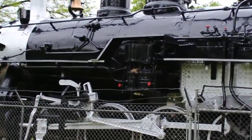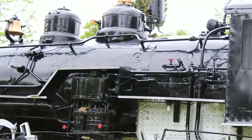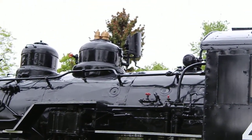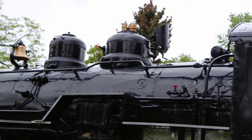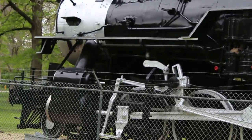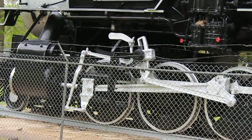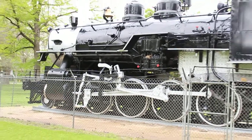But I'll zoom in here. You can see the air pumps there. Moving upwards, you've got the poppet valves, the dynamo, and the whistle. You've got the bell and the headlight and number boards, as well as the marker lights. But yeah, this sucker is gorgeous.